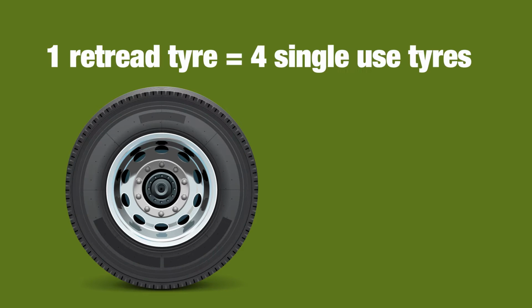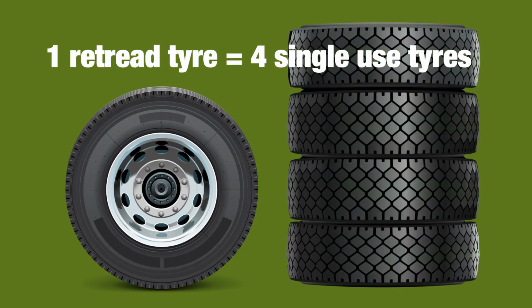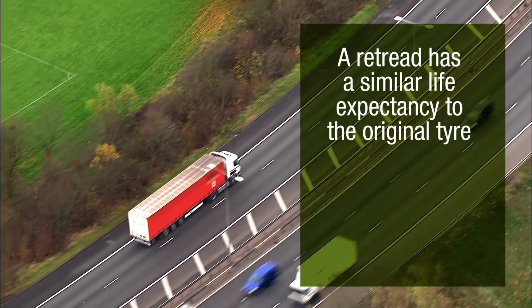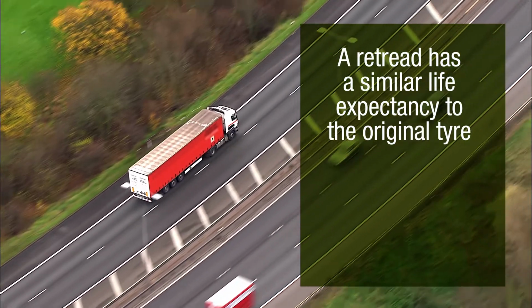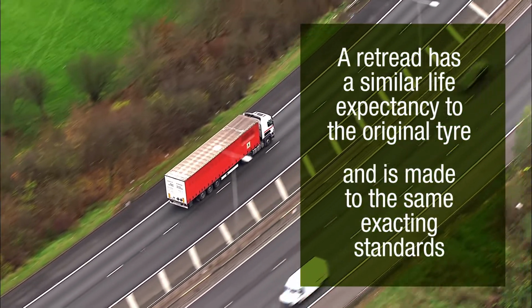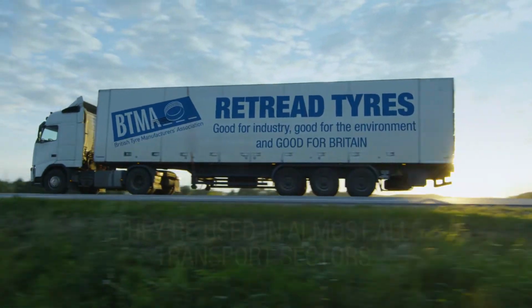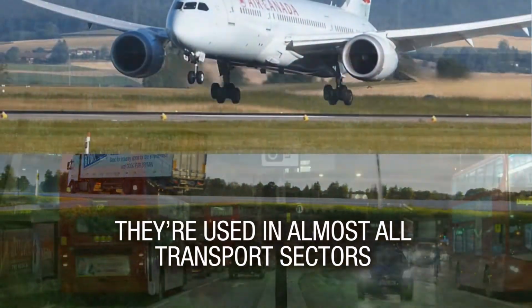In fact, a company with a retread policy can use just a quarter of the amount of tyres as a company buying single-use tyres. That's because a retread has a similar life expectancy to the original tyre and is made to the same exacting standards. Retreaded tyres make so much sense. They're used in almost all transport sectors.